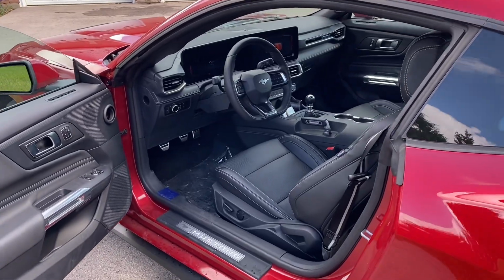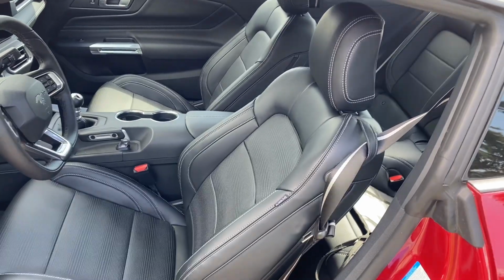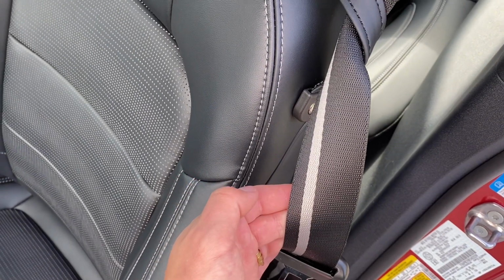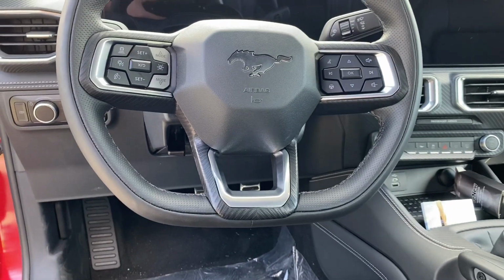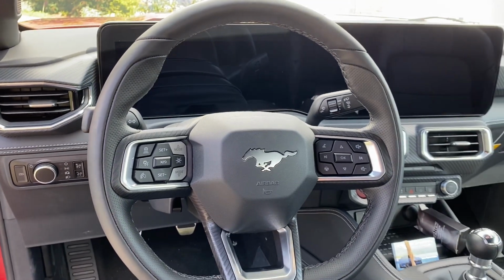Moving to the inside of the car, you can see a lot of things have changed in here for the 2024 model year. The seats are a different design, just as comfortable as the old seats were. There's a neat little stripe on the seat belts now. Steering wheel's been redesigned. It has a flat bottom, which is kind of motorsports inspired, as well as these little thumb rests up top. Really nice feeling steering wheel.